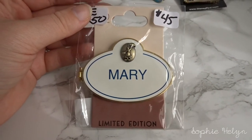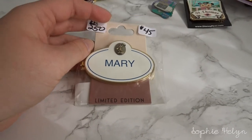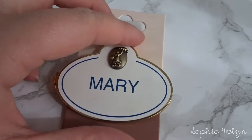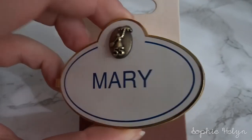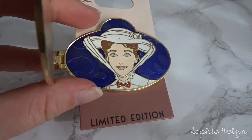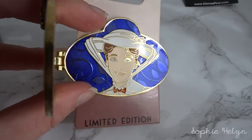This is again from the DEC. It's a limited edition of 250, and it does open up, so I'll show you that. So this is the front of the pin. It looks like the cast member's badge, and when you open it up, there is Mary in her Jolly Holidays outfit. It's got a really gorgeous background to it, which you can see is catching the light.